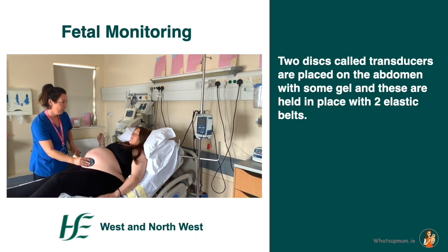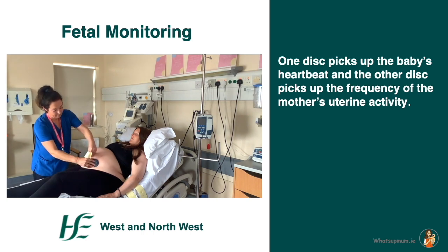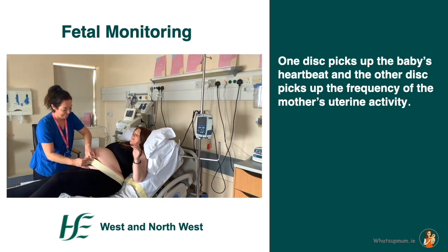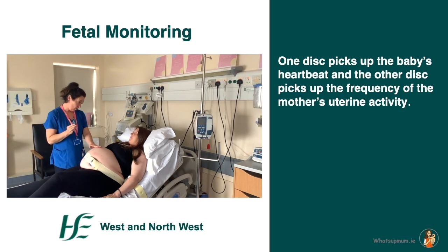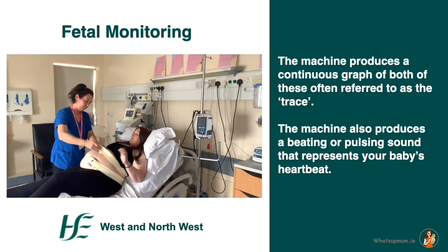Belts around here. One disc picks up the baby's heartbeat and the other disc picks up the frequency of the mother's uterine activity. So this is the monitor to measure any uterine activity. So we put it here at the top of the uterus, okay? The machine produces a continuous graph of both of these referred to as the trace. The machine also produces a beating or pulsing sound that represents your baby's heartbeat.